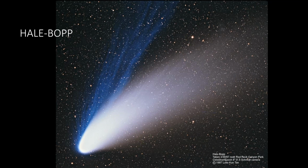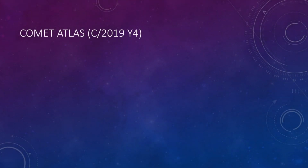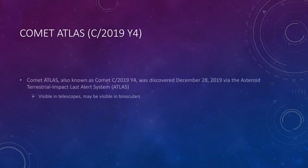This is Hale-Bopp from 1997. Beautiful comet that you could actually see in the nighttime sky, and it stretched across at least half the northern hemisphere's night sky. It was really beautiful. You see the very stark difference in color as well, the bluish color of the gas and the reddish color of the dust. Well, we were hoping that's what Comet Atlas was going to do, become this big Hale-Bopp style object.